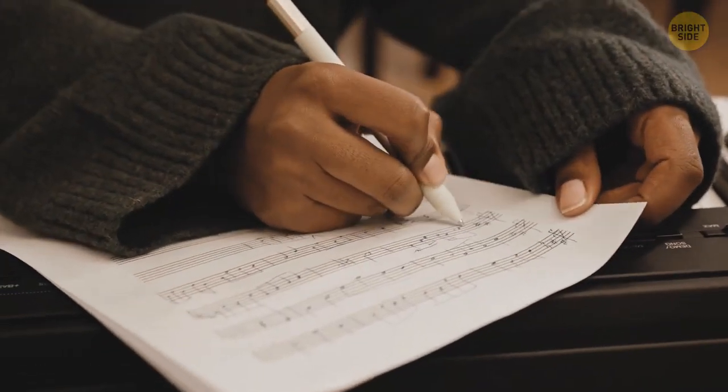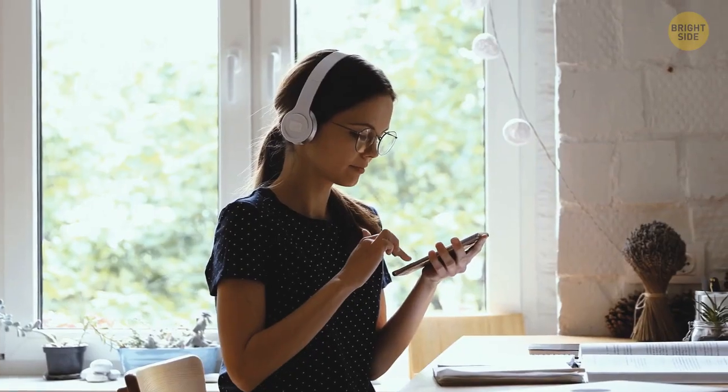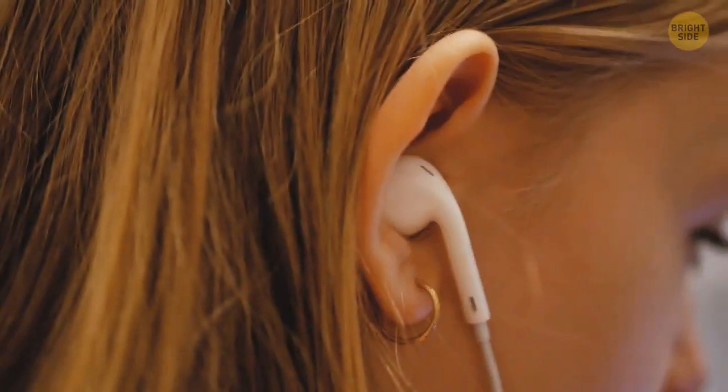Do you have the ability to identify musical notes? About 1 in 10,000 people can flawlessly distinguish perfect pitch naturally. Although this doesn't necessarily mean that they will be the next big pop star. They're just able to easily identify a specific musical note upon listening to it.